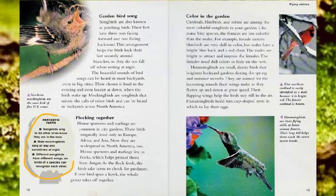3 fantastic fact bullet points. First, songbirds sing to let other birds know they are in the area. Second, male mockingbirds sing all day and sometimes at night. Third bullet point. Different songbirds have different songs, so birds of a species can recognize each other.